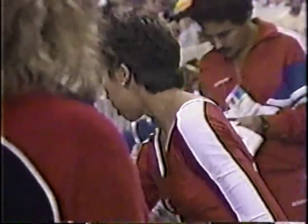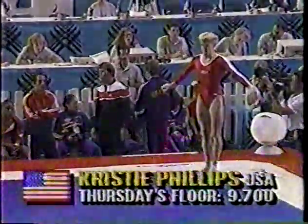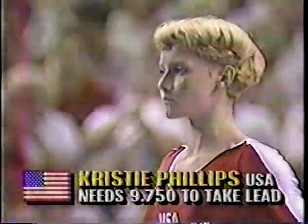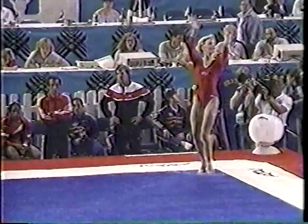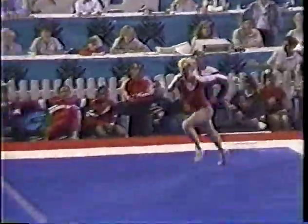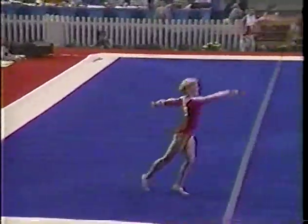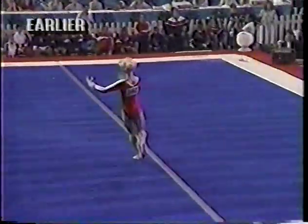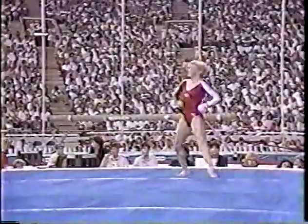Well, let's check up a little bit later with baseball, but right now, performance by Christy Phillips, the current national all-around champion, on the floor exercise. And this performance was even better than in the team competition. Watch this full twisting double back. Good landing. I am always amazed at how she pulls out those double backs.